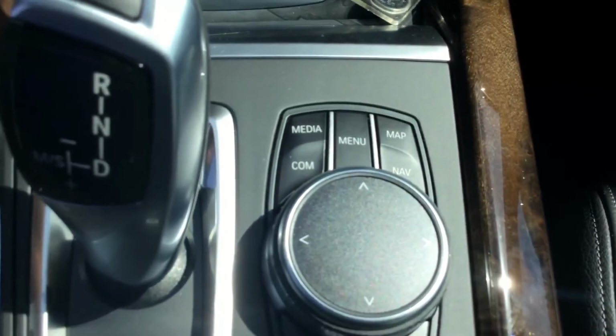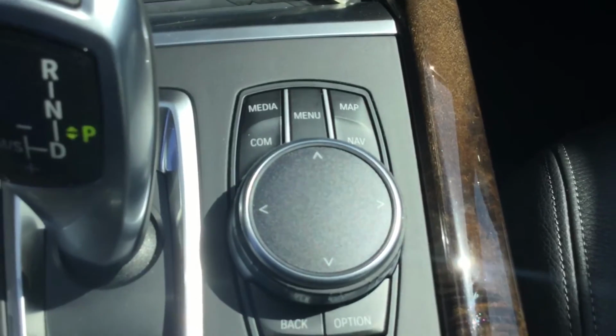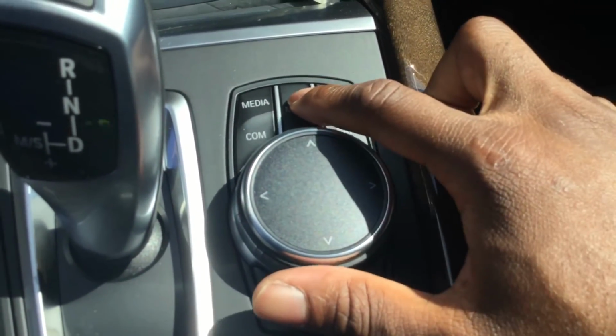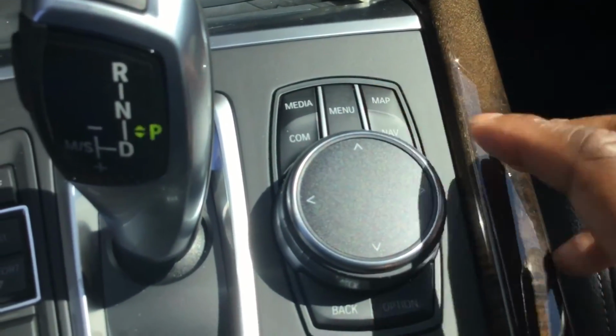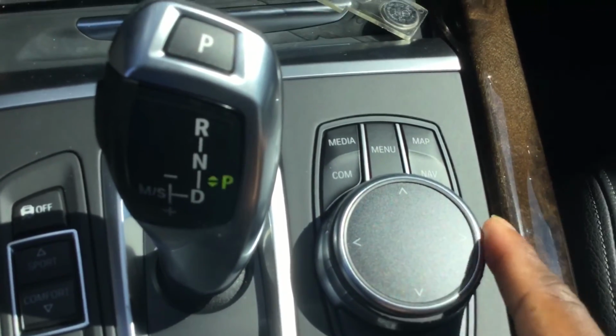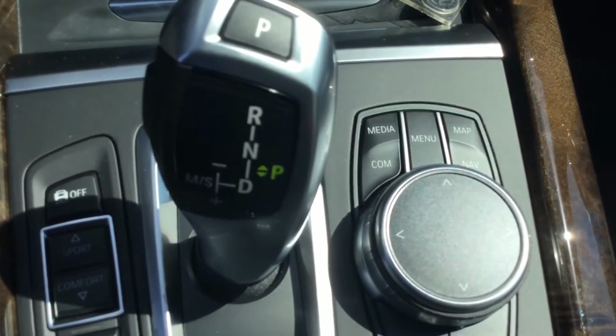You can use the touchscreen option, or you can use the iDrive controller here. So you have all the options laid out for you. It's quick access buttons. So you have your map, your nav, your menu button, your media button, and your communication button. On the bottom, you have your back button and your option button. So if you were to move the iDrive controller to the left, it accesses the back button. You move it to the right, it accesses the option button.